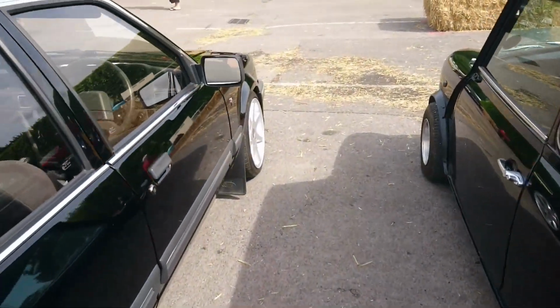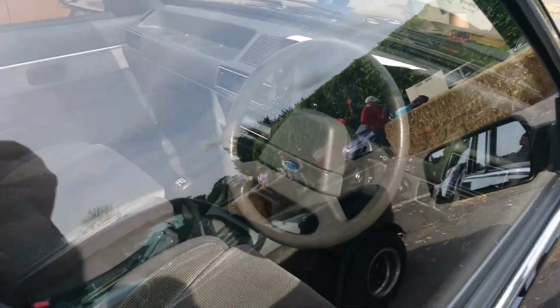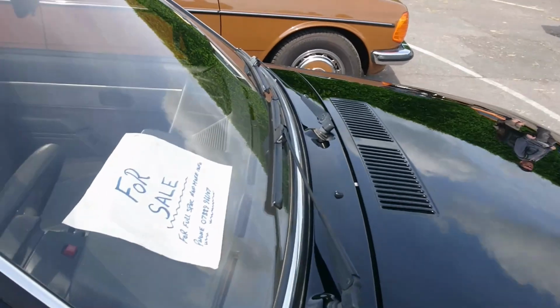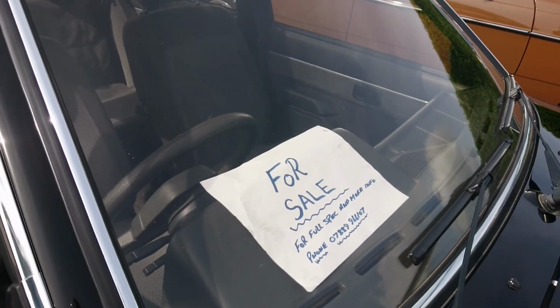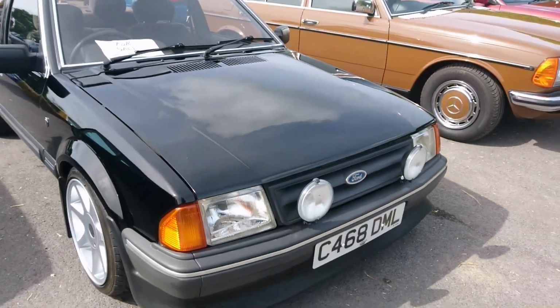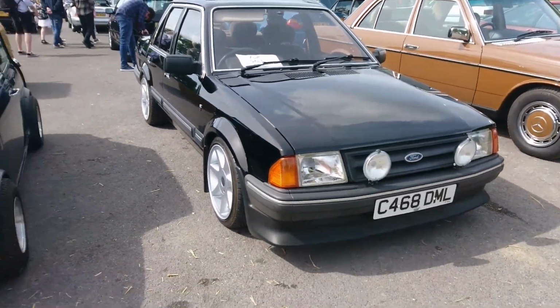I like full instruments and things like that, unlike the lesser models of the Mark III Escort, which didn't really have many. And as Mr. Bill on the Fuel Power channel says, this one could be yours. Particularly with some very fetching spot lamps and interesting front bumper.